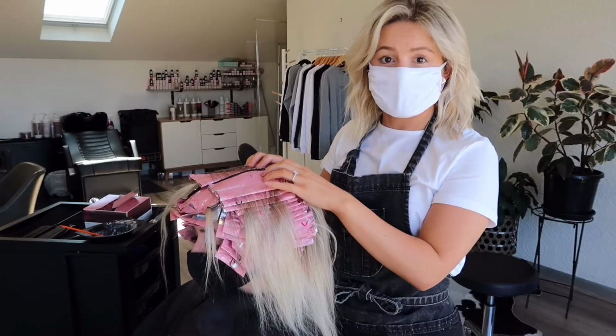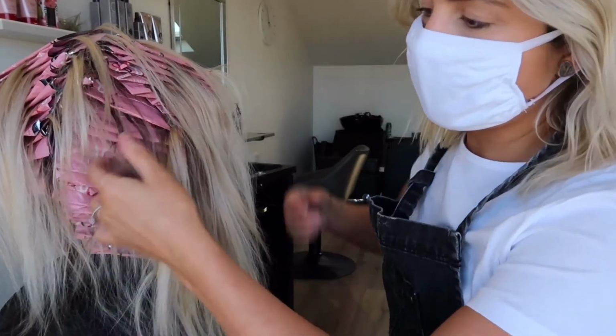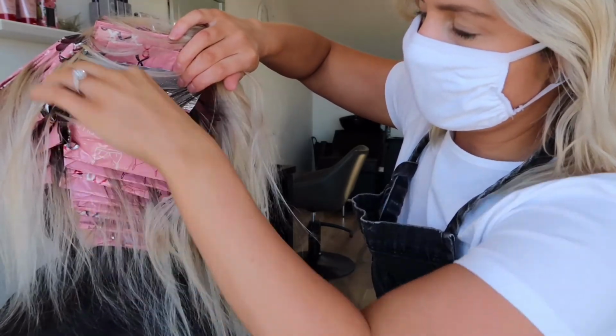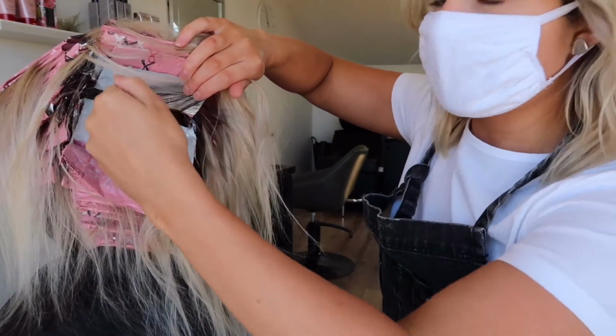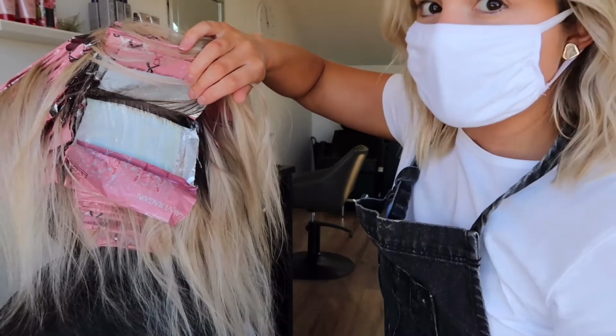Erin's foils, I reckon there's about 500 foils in there. It's been 20 minutes and I've just checked the back under here. And as you can see, we are nice and white. So what I'm going to do is pull all these back foils out, scrape the excess color off, and then clean out these ends.